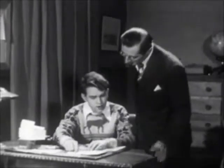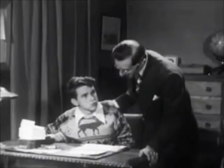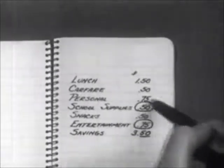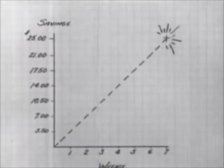As Jack gets a better idea of what he can do, he reorganizes his figures to save better and spend better. He's making new plans. How about you? How will you do it?